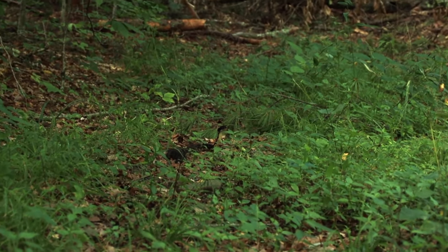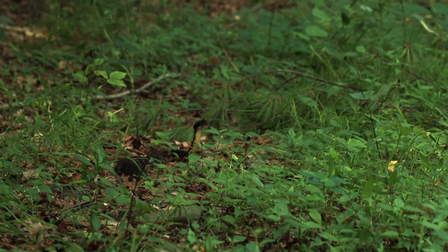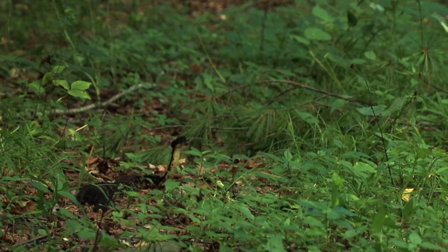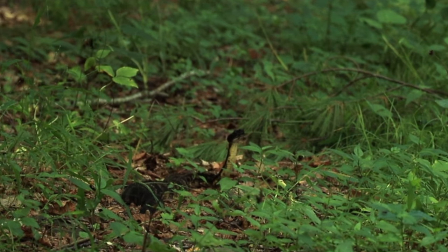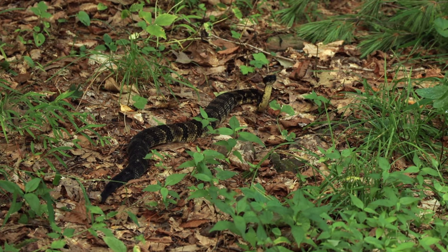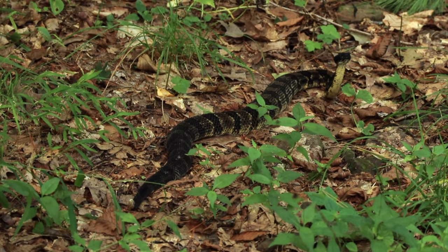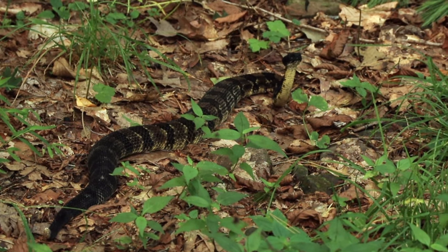So I just popped out on the old logging road here, and this guy was staring right at me. I'm not great with snakes. I've never seen a rattlesnake, but that sure looks like a rattlesnake to me. He's checking me out. Pretty cool. He hasn't even moved. I'm about 15 feet from him right now, and that's probably about as close as I'm gonna get. Pretty neat though, I've never seen a rattlesnake. Gotta love Pennsylvania.